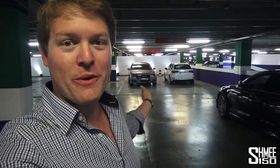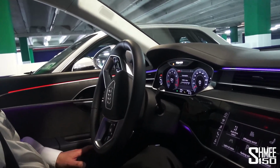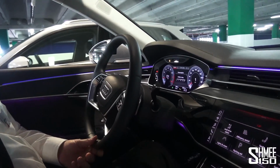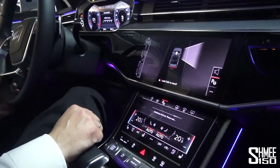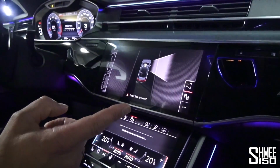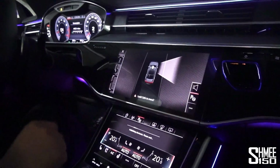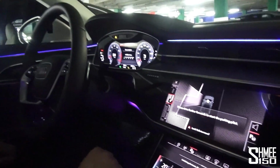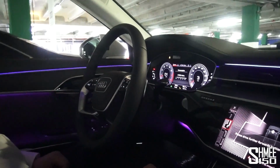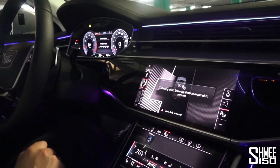First up, let's do a parallel park. So parking situation, you're driving and looking for a parking spot. You activate searching for a parking spot here. Then it starts looking on the right side, but now we want to park on the left side. So you switch the side here with the touch screen. You can also do it with your indicators, yes. Okay. So now it finds a slot, gives me the indication where to stop.